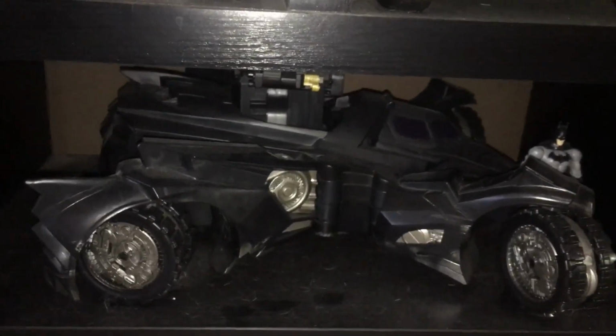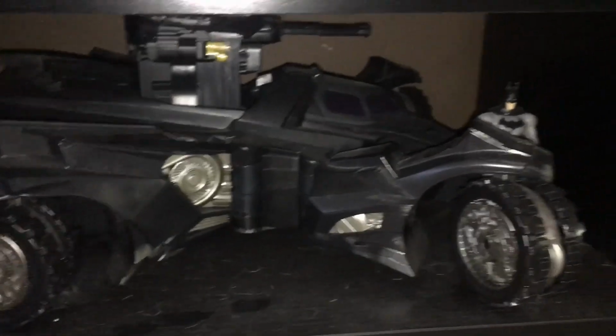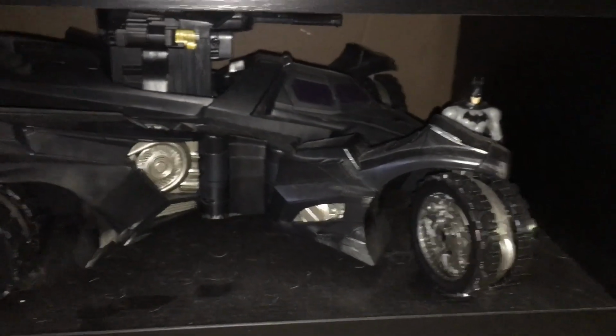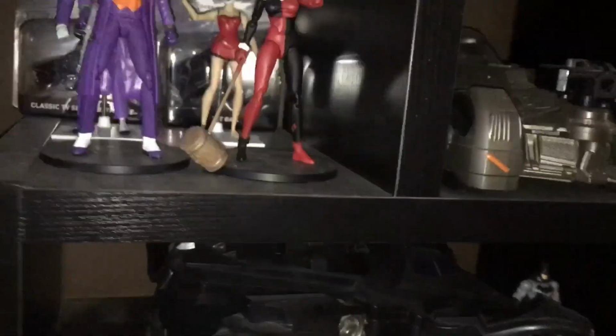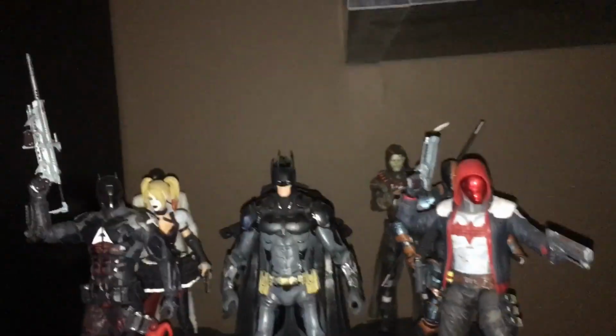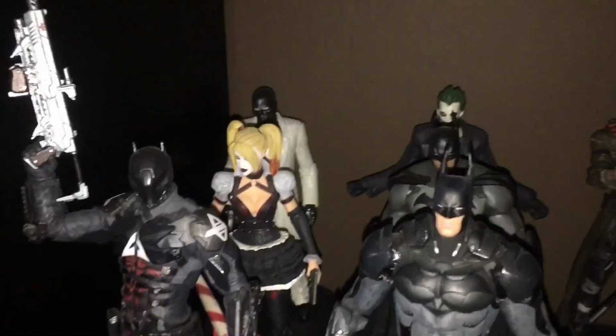And then I have the Dark Knight video game SDCC exclusive Batmobile. So there's that. I love that thing. And coming over here is Voltron Legendary Defender. And then I got my DC Collectibles here from the game stuff, and I did review most of these.